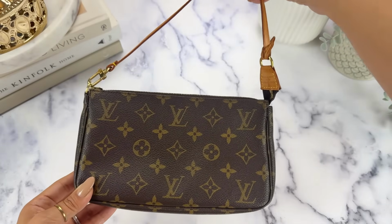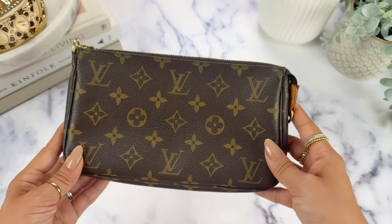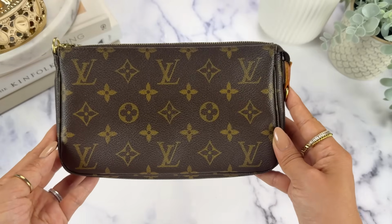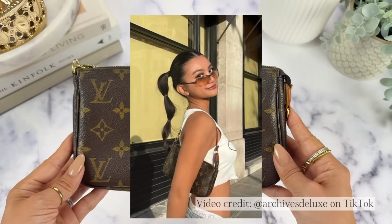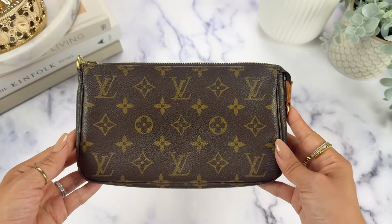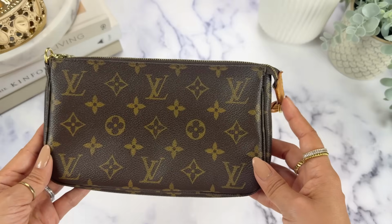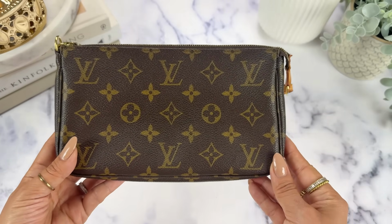So number 2 on the list is the Pochette Accessoire. Now, I got this bag a few years ago through a collab I did with a Japanese reseller. So I was given the option to pick an item from their website, and I went with this one because it was just so popular and I kept seeing it everywhere on social media. I just feel like many see this piece as a gateway bag into the luxury world. It's seen as the kind of cheaper end of the pieces that Louis Vuitton offers. And in fact, I believe this one is still listed as a small leather good.